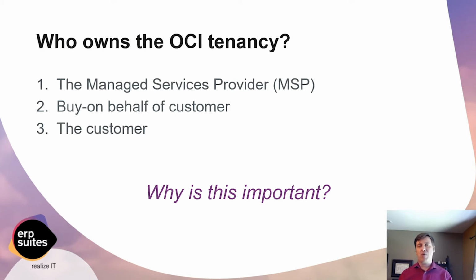This would be a scenario where the MSP contracts with Oracle for that, and then they turn around and maybe each customer gets their own compartment within that tenancy. So there's nothing within that scenario from Oracle's standpoint that links you, the customer, to that MSP's tenancy. And therefore, it's very unlikely that you would get those support rewards.